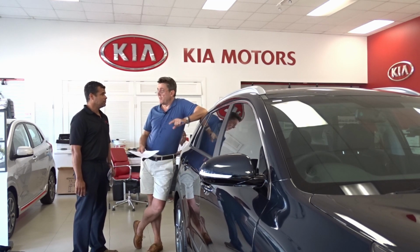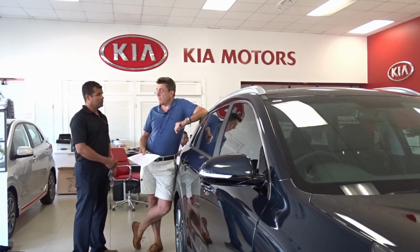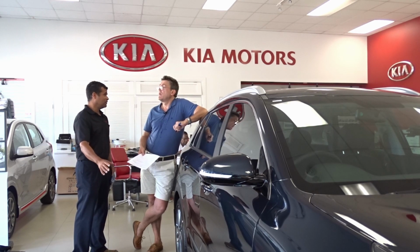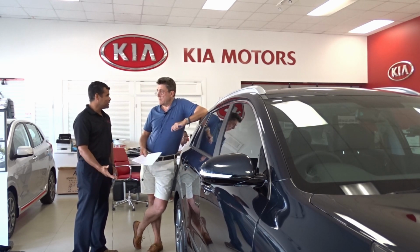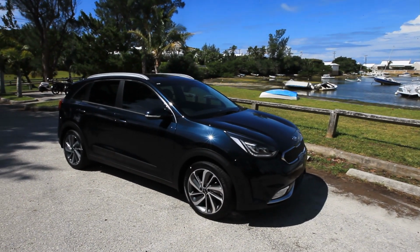That's the other thing. So the gas engine charges the electric. That's correct. It is also charged by kinetic energy that's produced by the stopping of the car, going down the hill, the brakes, all of that helps to produce energy for the vehicle. Right, because that's pretty standard now with electric cars, isn't it?